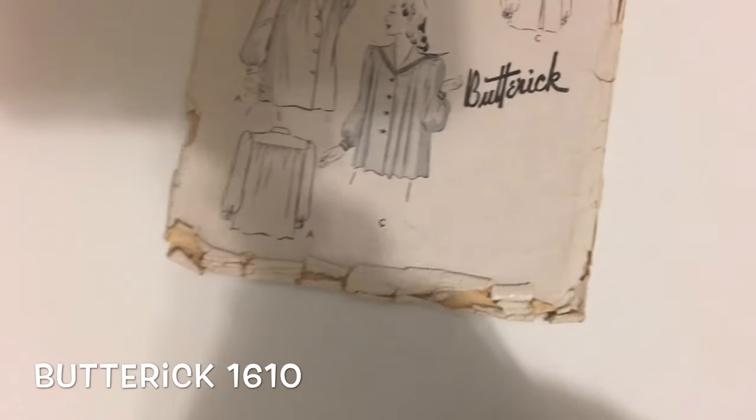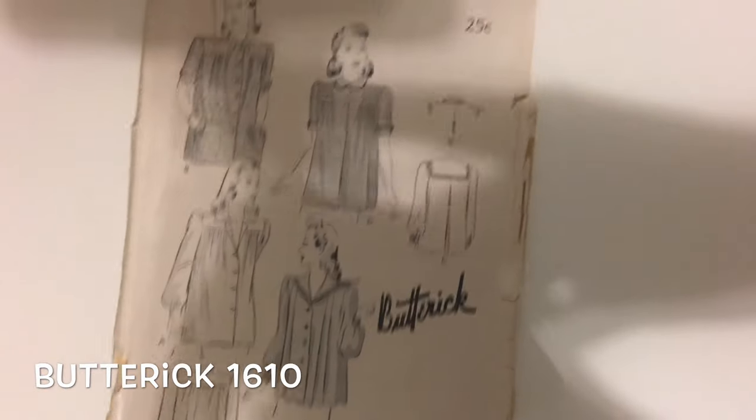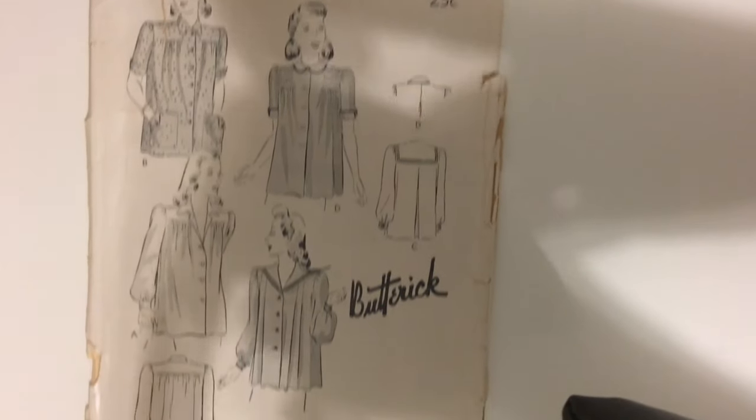Butterick 1610 is one of my more fragile patterns, but it's a maternity smock with various collars. It's from 1941. Apologies for the amateur hour of showing the back, but what can you do?